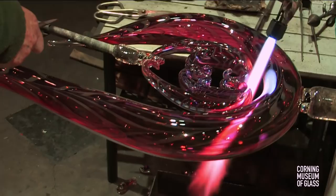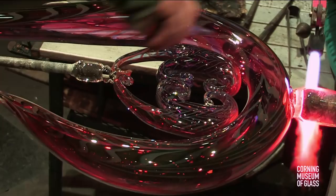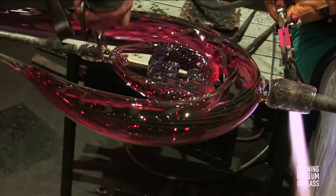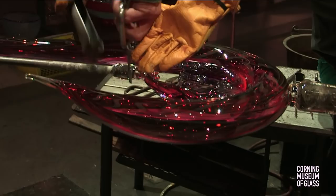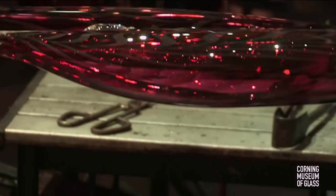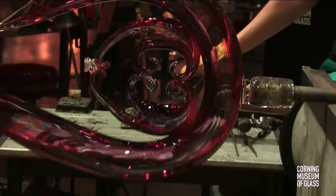Here we go, laying that piece in, balancing it with the torch. Over one, light tap. Setting that free, being careful not to drip water on the piece. There we go. Quickly back into the reheating furnace.